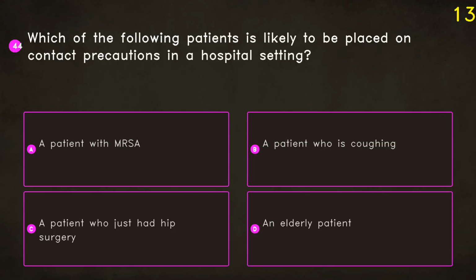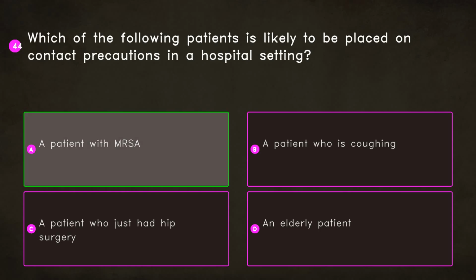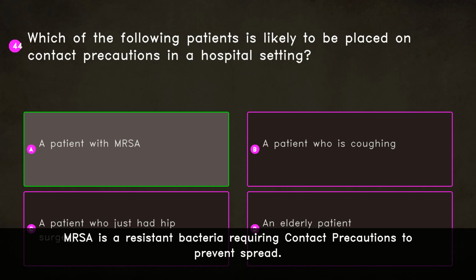Question 44. Which of the following patients is likely to be placed on contact precautions in a hospital setting? A. A patient with MRSA. B. A patient who is coughing. C. A patient who just had hip surgery. D. An elderly patient. The correct answer is a patient with MRSA. MRSA is a resistant bacteria requiring contact precautions to prevent spread.